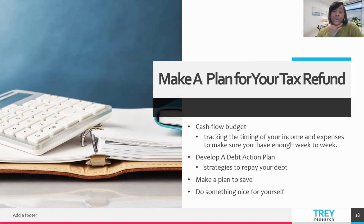Tax refunds used to be a thing where everyone was like, oh, I just need this refund so I can get back on my feet, that extra chunk of money. But when you really think about it, if you spend that so quickly, you're missing out on that one step closer to obtaining generational wealth. So, having a cash flow budget, if you do have some expenses that you need to manage, maybe put half of it towards that instead of the whole entire refund.